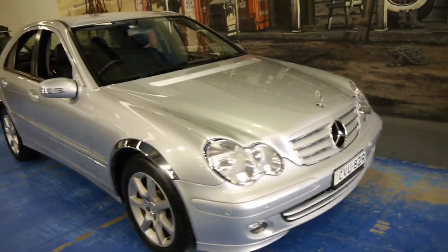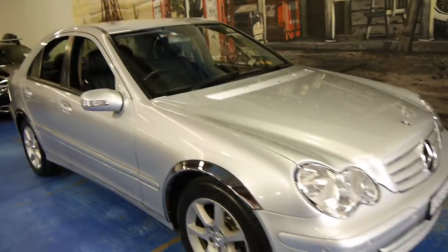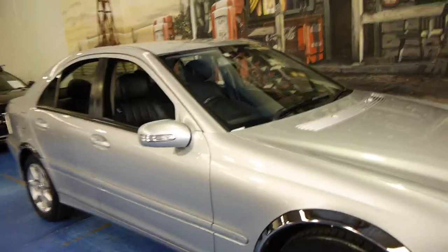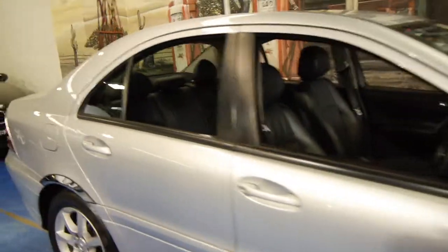If you have been looking for this model C-Class, we definitely think you should come in and have a look at this car. We think it represents excellent value, and if you're looking for something in great condition, this is the car to buy. So we are the Oldtimer Centre.